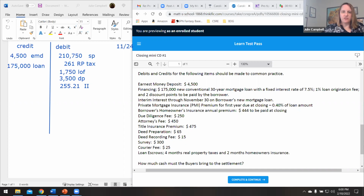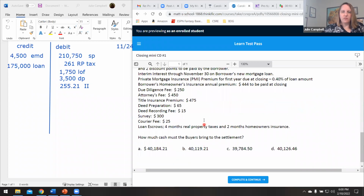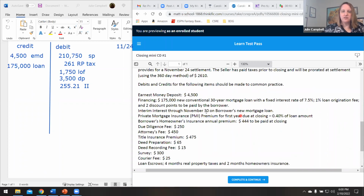This lender is charging private mortgage insurance for the first year. And the first year, they're going to go ahead and collect due at closing. So when you see words like due, you know that's going to be a debit to the buyer. That's money that they owe. Due at closing, 0.4% of the loan amount.